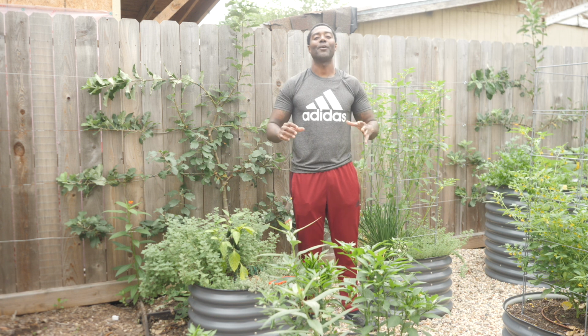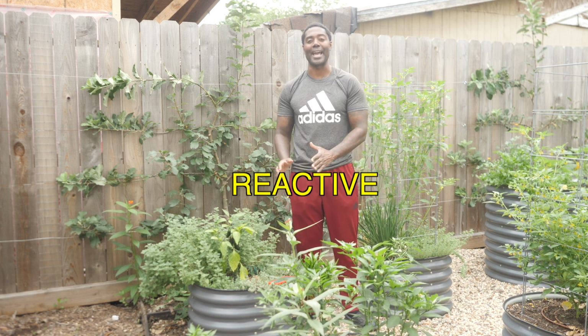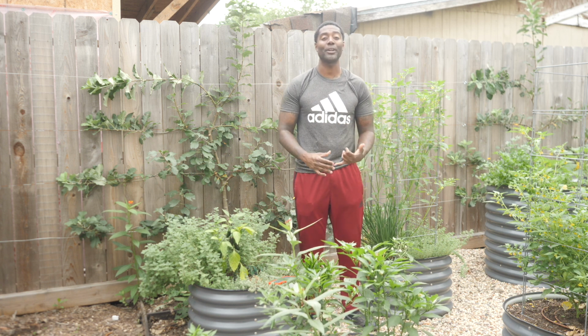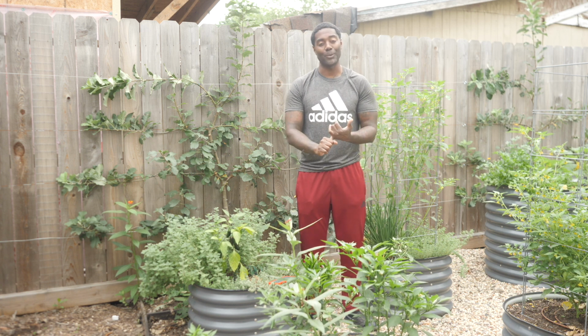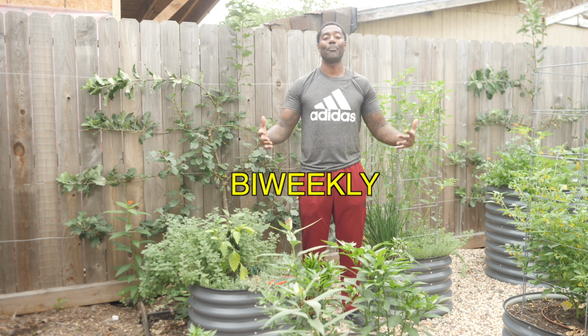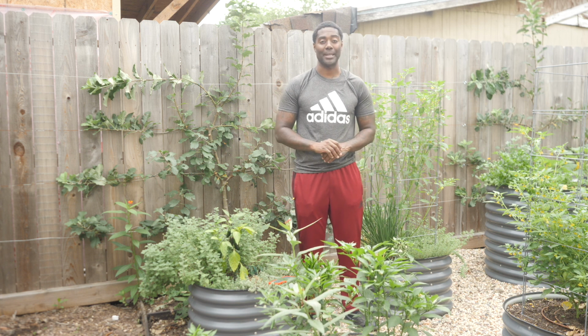So I want to help make sure that everybody here is proactive as opposed to reactive. Rather than waiting for pest problems to appear, we can start applying things like neem oil or compost teas to our garden weekly or bi-weekly. This can help keep pests and diseases at bay.